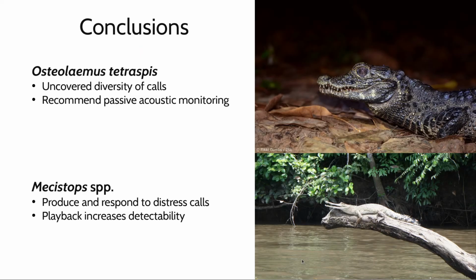So, in conclusion, we've uncovered a previously unknown diversity of calls of the dwarf crocodile Osteolaemus tetraspis, which is likely that other dwarf crocodile species have similar diversity that still needs to be studied, and might be used to trial and adopt possible acoustic monitoring for the species in the wild.